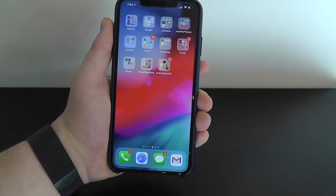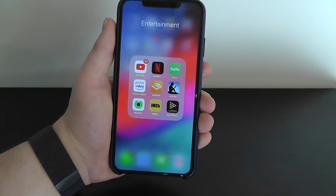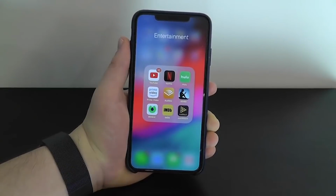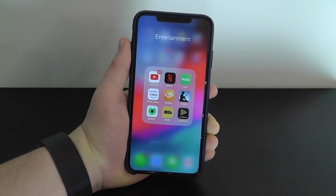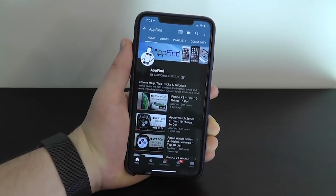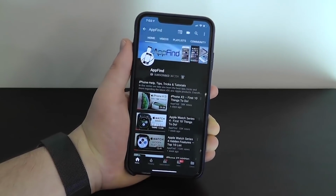So next up, we have the best entertainment apps for your iPhone XS. And finally, we have the best entertainment apps that you need to download for your iPhone XS. Of course, the first one we have is YouTube, one of my favorite apps, of course, as you know, because I have a YouTube channel here.